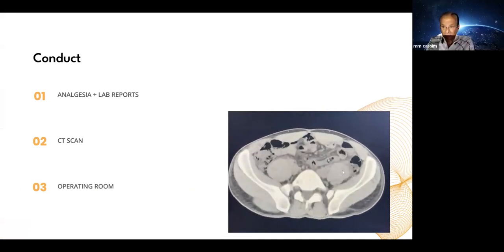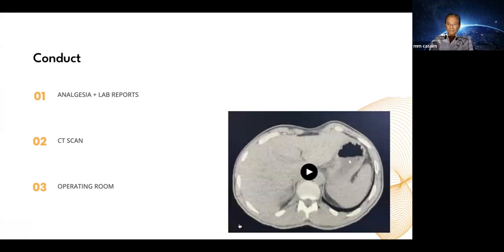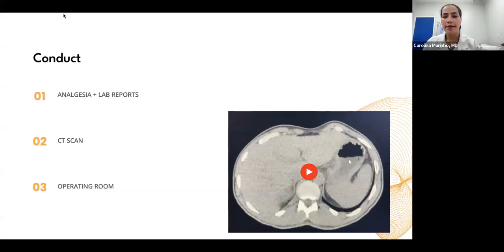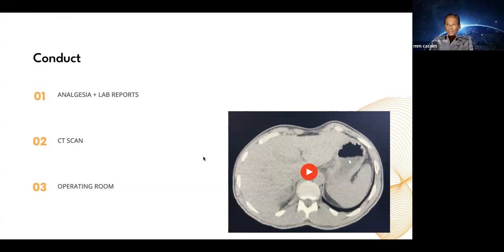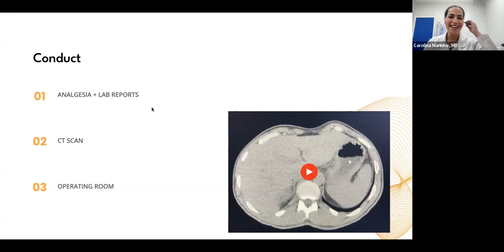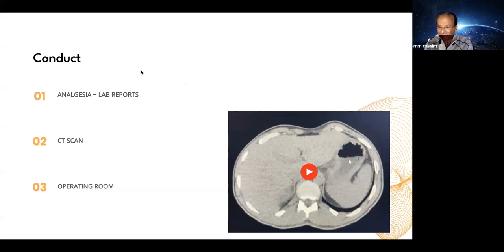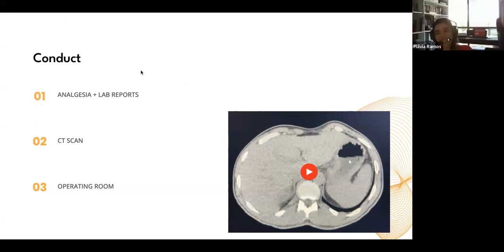This is the second CT scan. Any comments for our CT scan? Why did you do a second CT scan? Do you want the real answer? Yes, the real answer. Because it's there, it's easy. That's why.